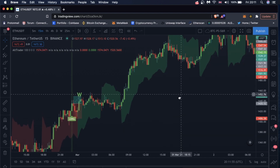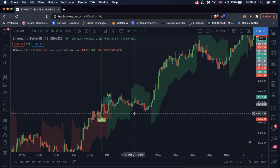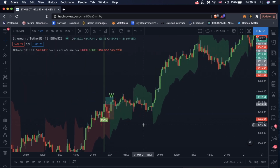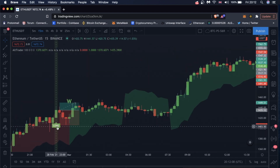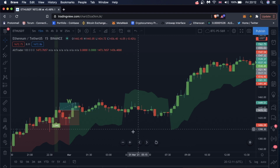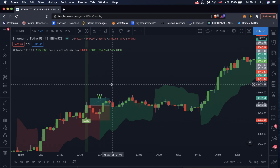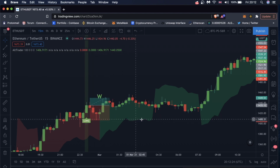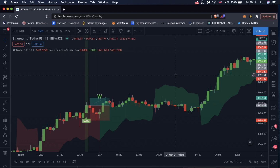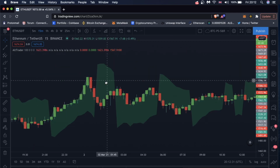So we've run this back from the beginning of March, and if we just quickly zoom in, you'll see what we've done is measured out from the second candle. So the flag pops up and we don't place the trade until that candle has closed, and then we're measuring it from the close of the flag candle to a 1% take profit and a 2% stop loss. So this is done on every single flag that we get.